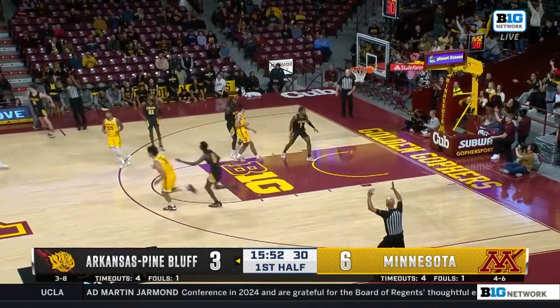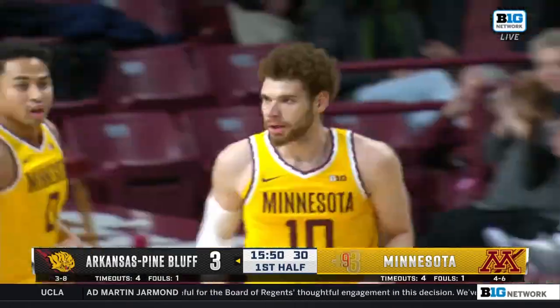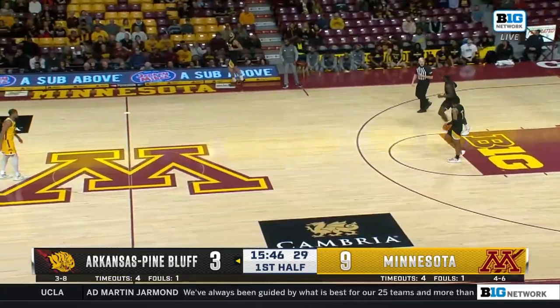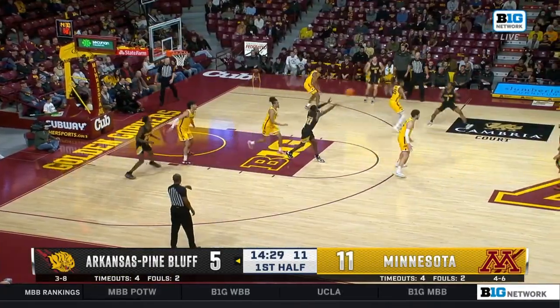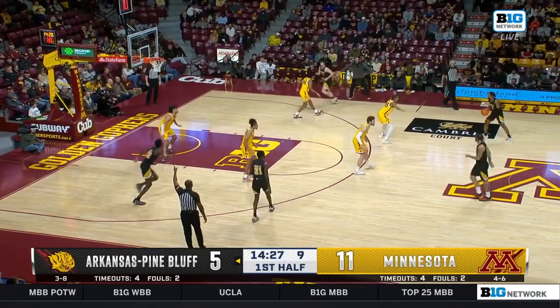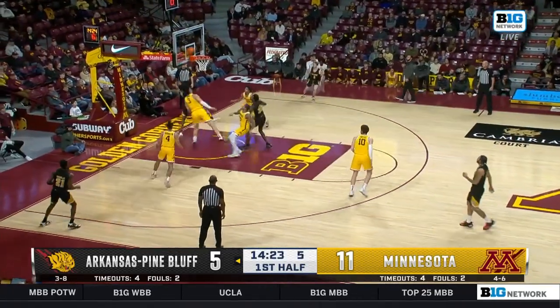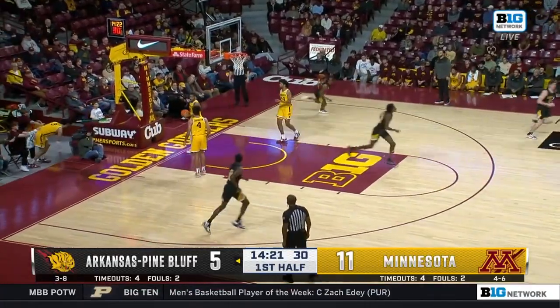Battle, good look, and he needs that to go down. It's been a tough stretch for Jameson Battle, Bruce, coming back from the foot injury. There's Doss, pivot foot, did stay down. Milton off the crossover, beats Garcia left hand, good take and score.